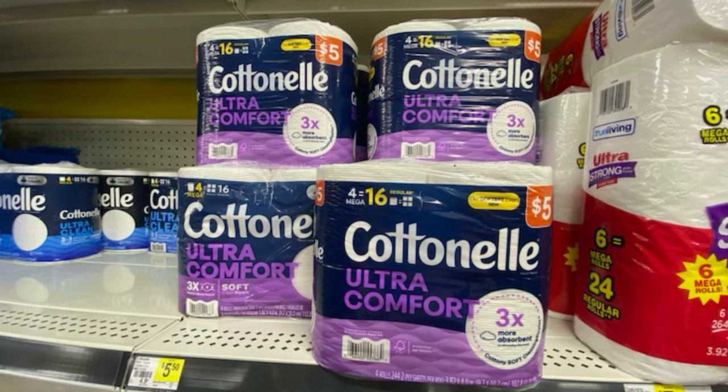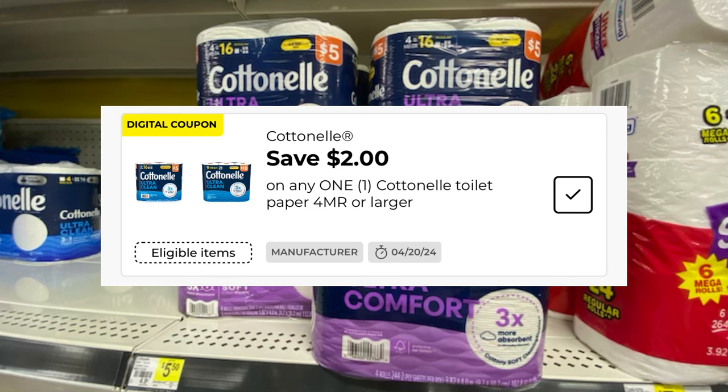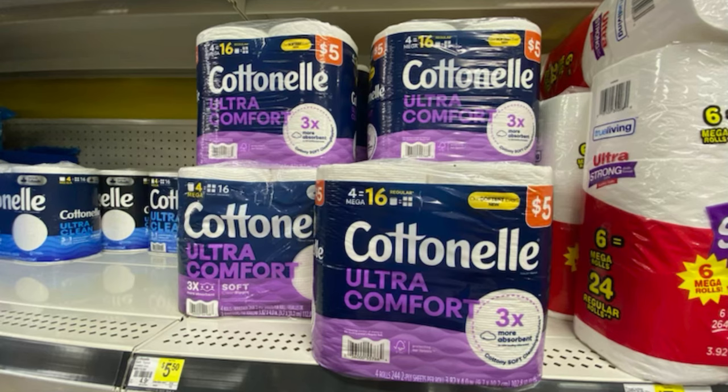Next, we're looking at the Cottonelle. Now, this is the Cottonelle. It is the 4 equals 16 rolls. So these are really big rolls. These are priced at $5 this week. And we have a $2 digital coupon. That is going to make these just $3. Once again, one of those items that I would definitely throw into my $5 off of $25 for this week.